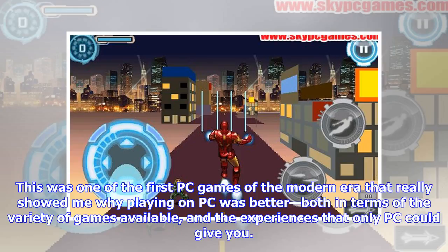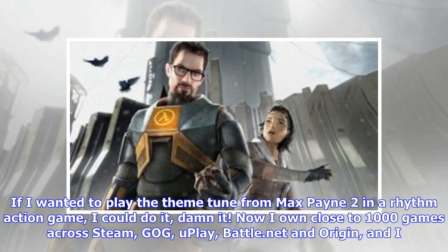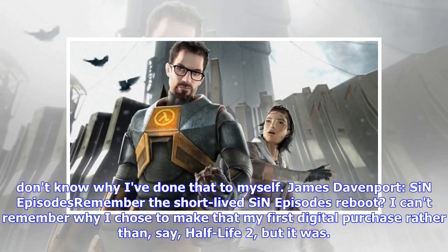This was one of the first PC games of the modern era that really showed me why playing on PC was better, both in terms of the variety of games available, and the experiences that only PC could give you. If I wanted to play the theme tune from Max Payne 2 in a rhythm action game, I could do it. Damn it, now I own close to 1,000 games across Steam, GOG, Uplay, Battle.net and Origin, and I don't know why I've done that to myself.